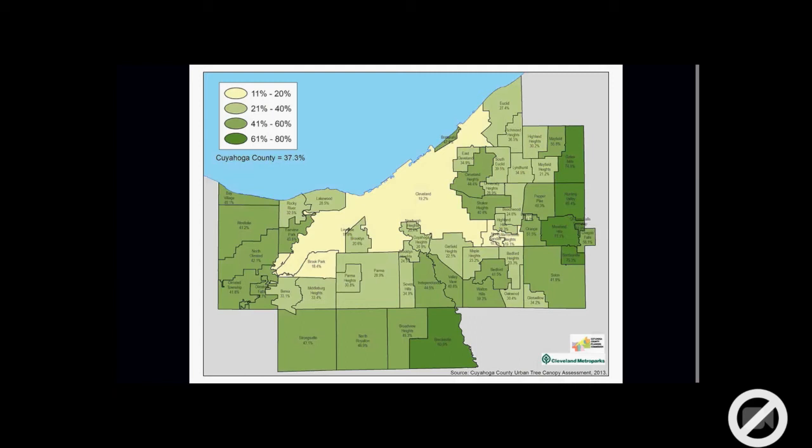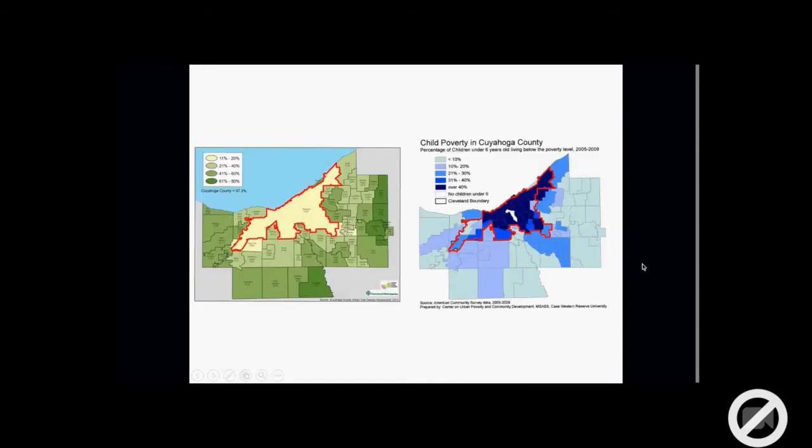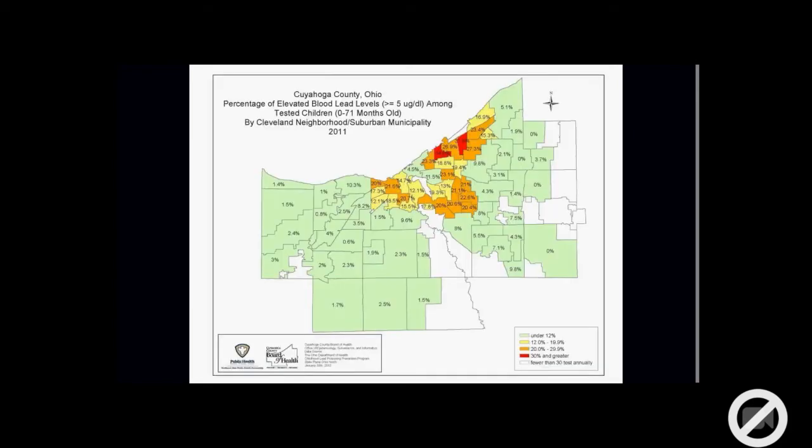So whether it's health outcomes, economic outcomes, or property values, I'm not saying those are causal in nature, but they are very highly correlated. And so we're working, and I'll get to this a little later in my presentation, on reforesting what was once called the Forest City. Again, you can see this is child poverty, those demographic indicators that show the high child poverty rate in the city of Cleveland versus the suburban communities. This is, again, showing the lack of tree canopy correlated with child poverty levels.